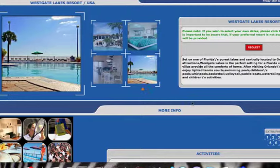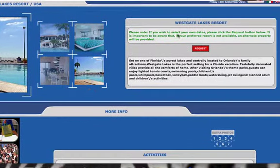But let's say you wanted to go February 12th, 2012. It says right here, if you wish to select your own dates, please click the request button below. It's important to be aware that if your preferred resort is not available, an alternative property will be provided. Now, I will let you know that of all the people, and I know lots of people in this membership, I would say about 90% of the time you are going to get what you request.